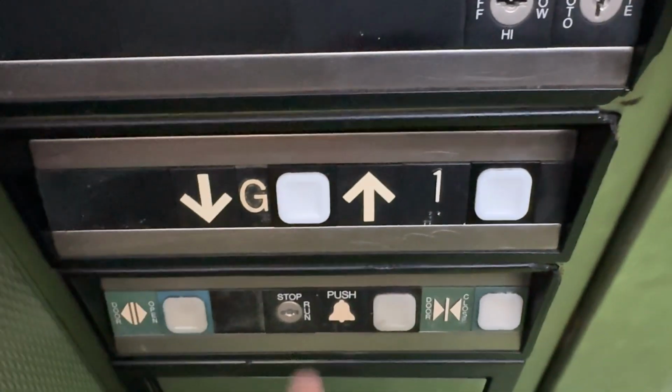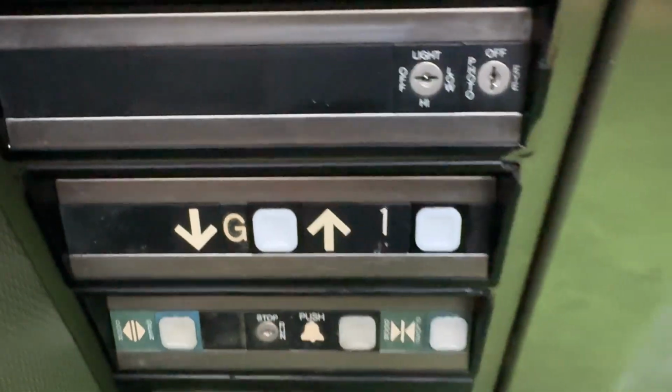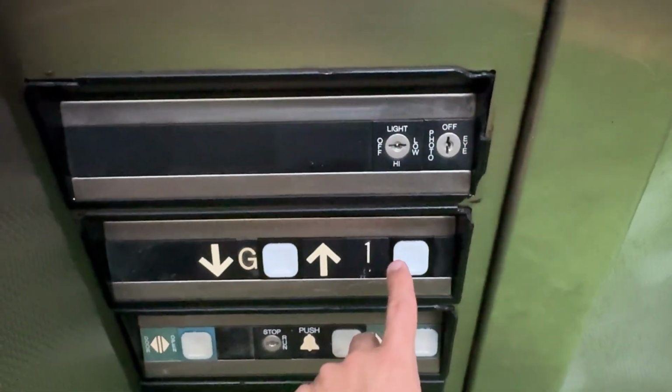They could have put it in like a 1, and this could be 2 instead of 1 and G. This is an interesting design right here. Never have I seen that on a Dover Impulse before. A lot of times in the older generation.